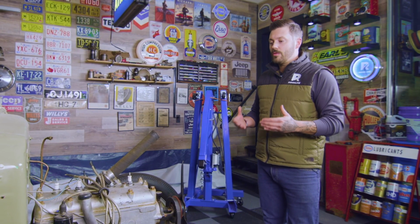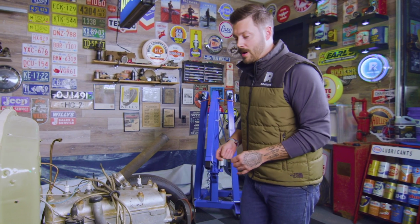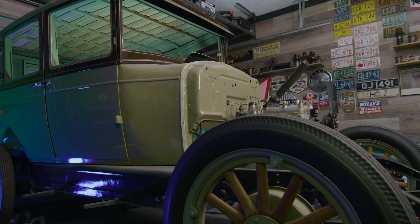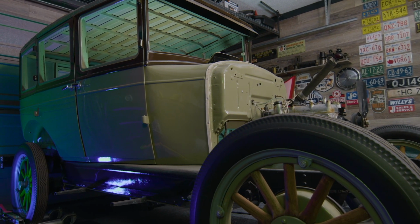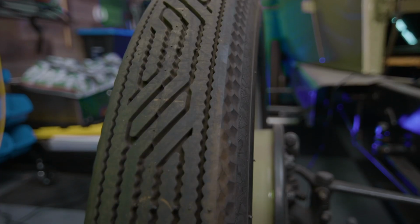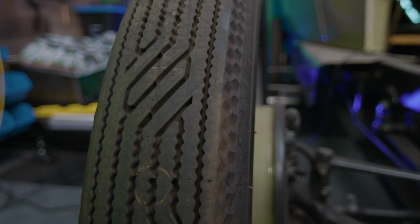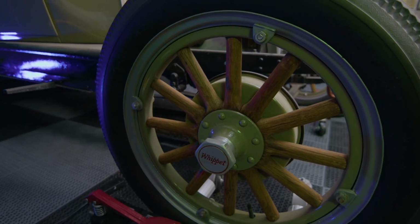The problem is, we just want to make it that much better because we want to bring it to Motorama. So we're going to go from front to back. We're going to get the body off the frame. We're going to make sure all the mechanicals are good. And the problem is when you have something that sits that long, these tires are brand new, but they're also cracked because they've sat. The spokes had been redone. They might not go straight down the road anymore.